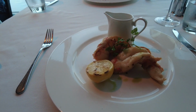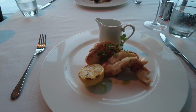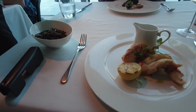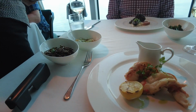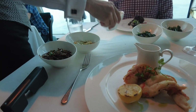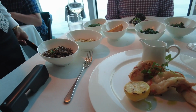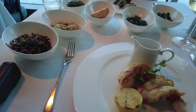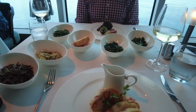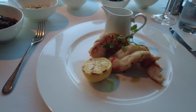Okay, our main courses have arrived. I've got the tiger prawns off the shell. That comes with soy noodles. I have here stir-fried oriental vegetables as well. And your selections of sides, broccoli, spinach, chips and another broccoli as well. Great. Would you like fresh black pepper? Yes, please. Okay, so we've got quite a lot of vegetables. Not quite sure we're going to work our way through all of that. James has got the Irish fillet of beef. Again, it all looks very well presented. So we'll see what it tastes like.